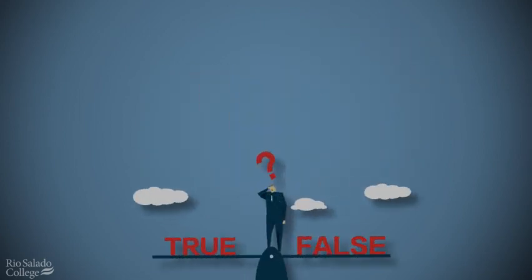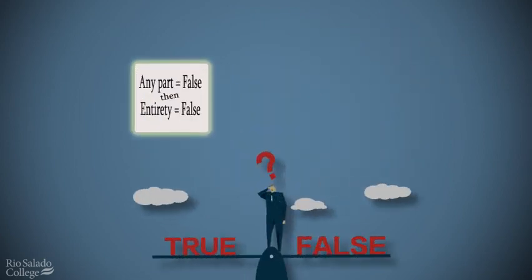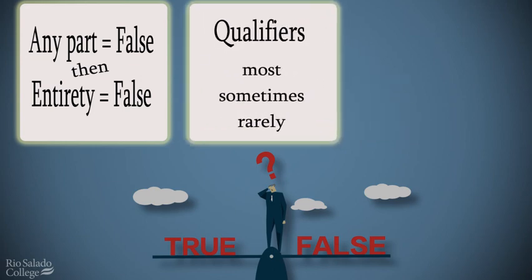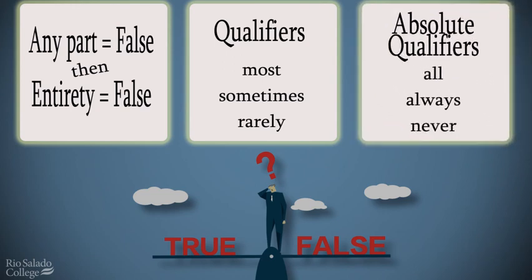Now, let's tackle true and false questions. If any part of a statement is false, then the entire statement is false. Look for qualifying words like most, sometimes, and rarely. The answer will depend on the qualifier. Watch for absolute qualifiers such as all, always, or never.